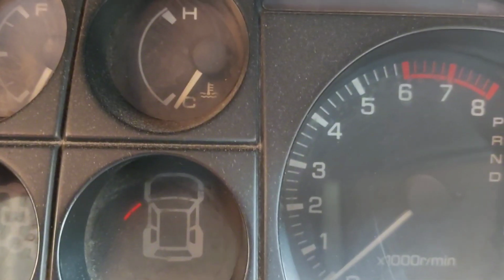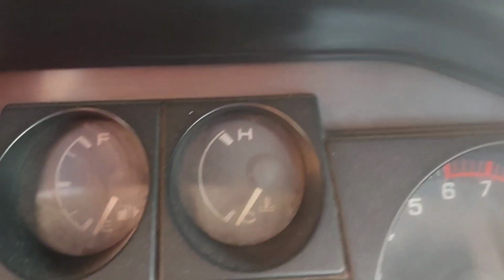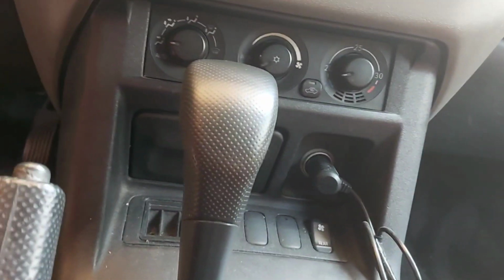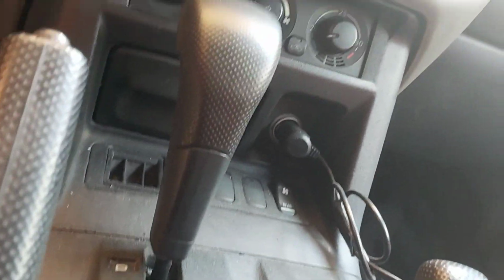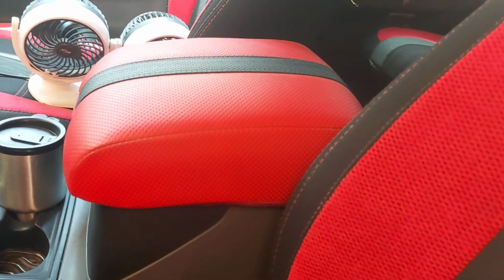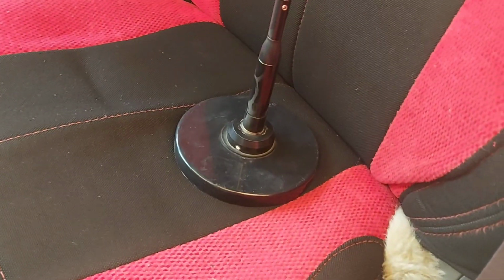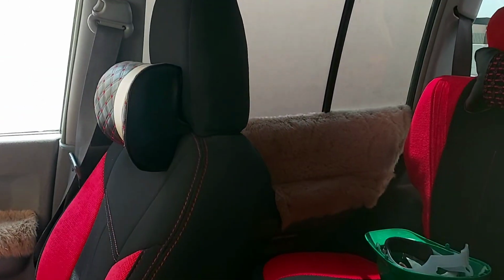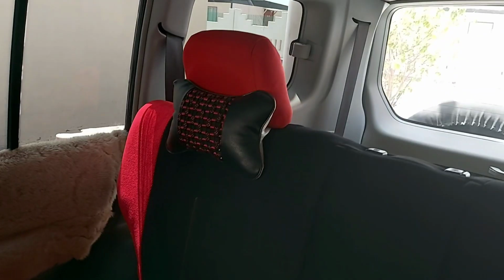Now the left side window is open, that's why it's red there. Temperature, the petrol monitoring, the speed, all here, the handbrake, the gear, the four wheel drive, and the leather armrest, my antenna inside, headrest, and the back area, very nice.